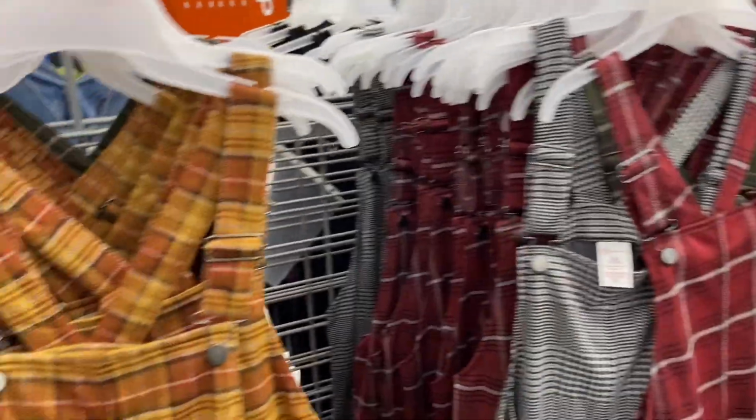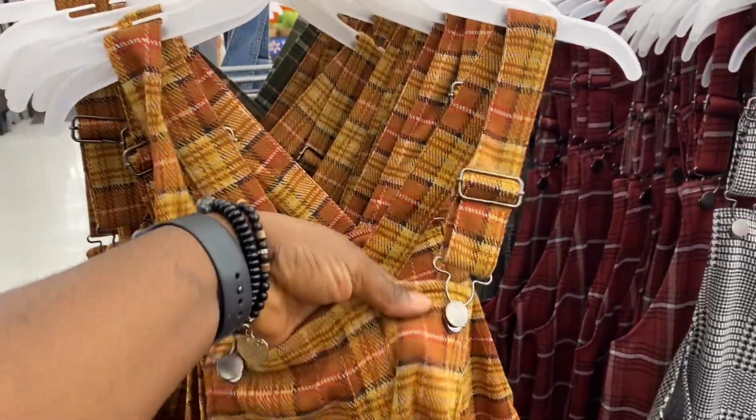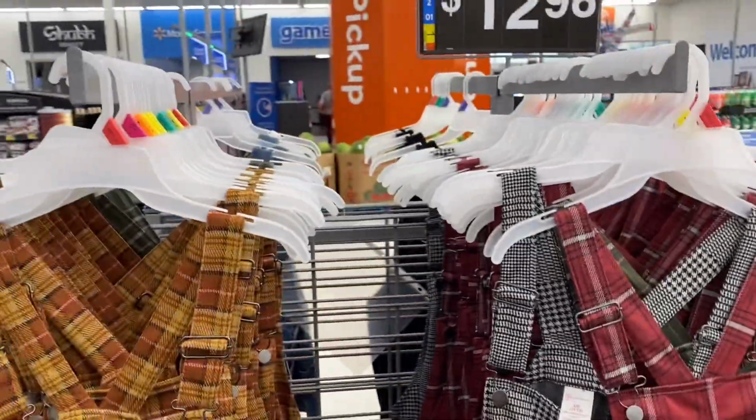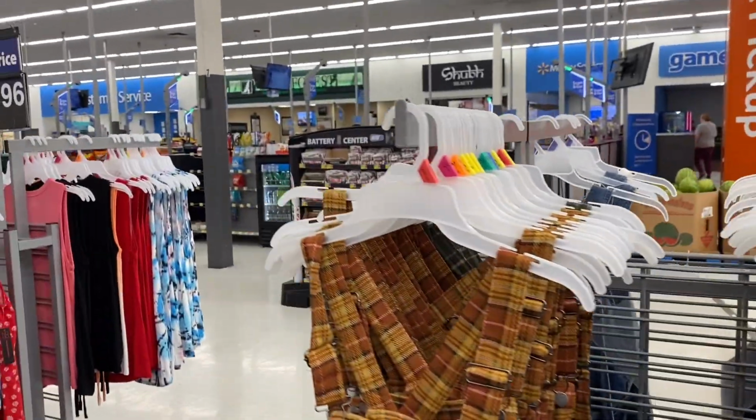$13. This is a material, they are not jean. It's really nice, really nice. Okay, we are done for today, guys.